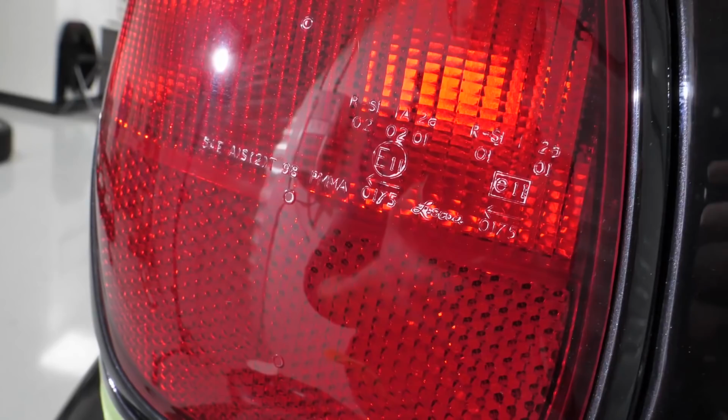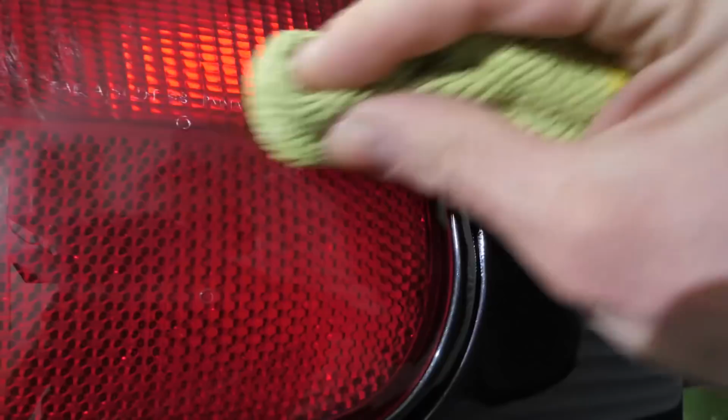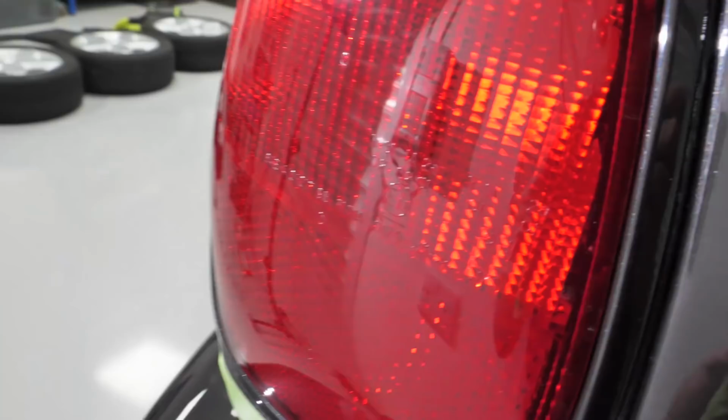A little tip with light clusters and the mouldings here, the prints. You see all the polish and the build-up? When you finish polishing, you might be left with quite a build-up around the mouldings, but if you just finish it off by hand on a spare microfiber, bit of the same compound, and then work in and around the letters, buff it off. Using more polish on the microfiber itself allows that to be cleaned up.